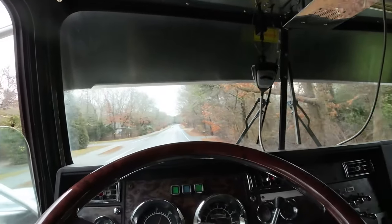Quite the incline. It doesn't look like an incline, but you can tell it's an incline when you can run a gear out with the Jake on all the way down to the bottom like that. That's a long incline for a road that looks flat.